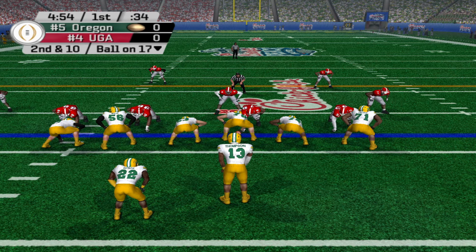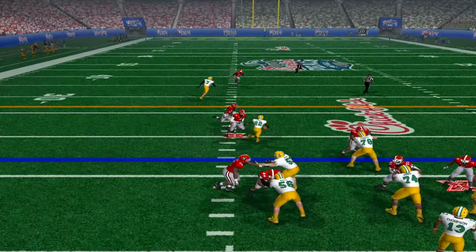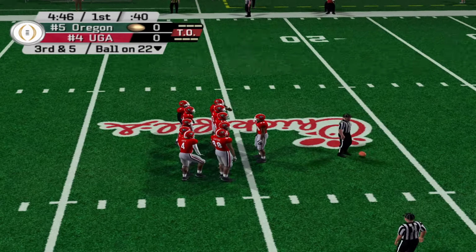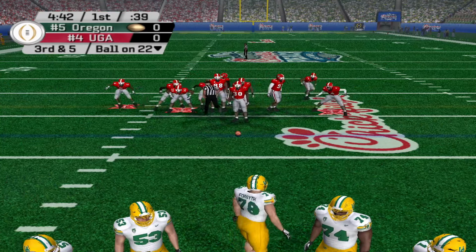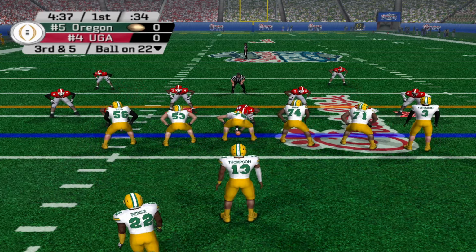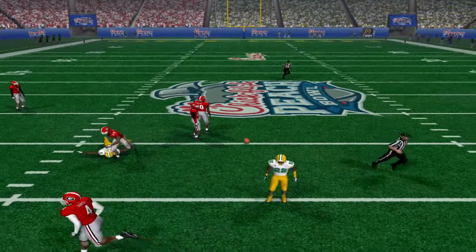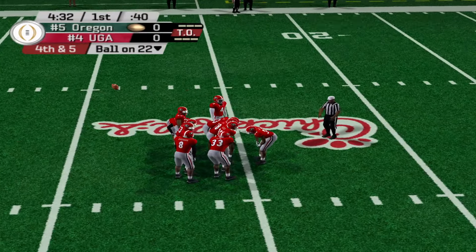They come out in a nickel. Back to pass. He unloads it. Complete. Smith with a takedown. And they get 5 yards from that completion. Third and 5 coming up. Ball on the 22. Thompson lines up in the shotgun. Steps up. Over the middle. And that one's fallen incomplete. So they go 3 and out after that incompletion.